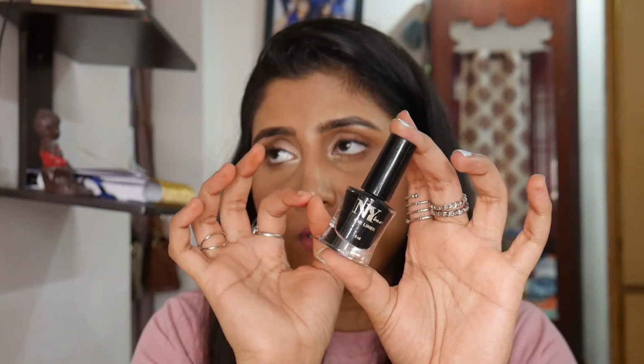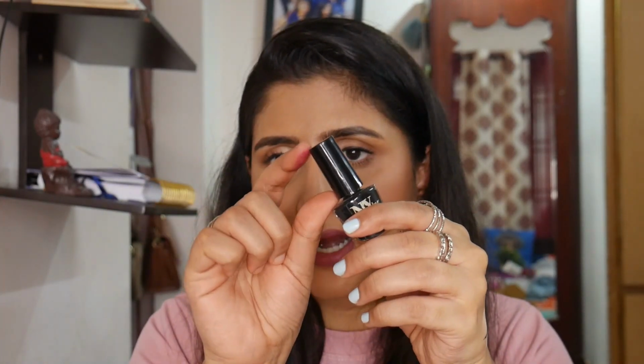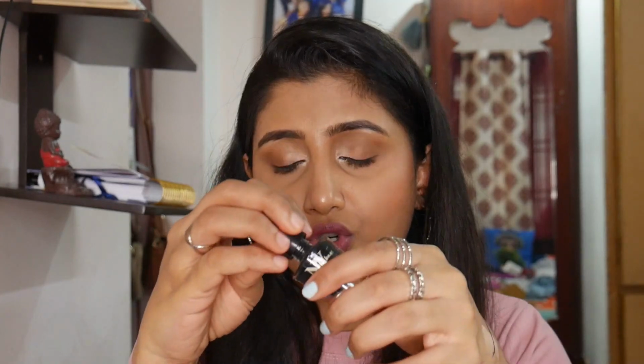And also I really loved this NYBAE liquid liner. This is the NYBAE liquid liner, and you can find this on Purplle.com. This is only 40 rupees, you guys. The only thing that I don't like about this is that the handle is very short, so it's difficult to draw. But this is a brush tip.